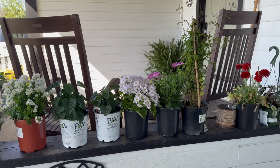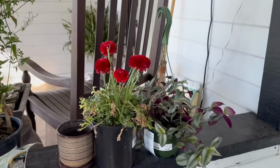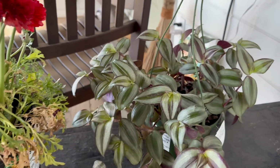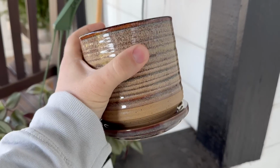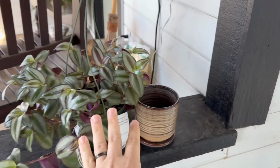So we have a pretty good array of plants up here. So this is a houseplant. She picked this out. This is actually going to be her houseplant. And then we're gonna pot it up today in this container. She picked this one because it's not self-watering, but it's got the built-in tray and it can hold on to a little bit more water. So we're gonna pot that up today for her to take home.